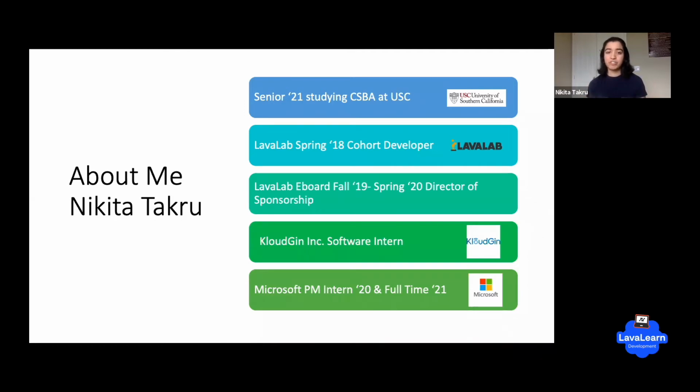After my junior year of college, I wanted to try out what the PM role was. So I joined Microsoft as a PM intern, and I also had a great experience there and will be joining full-time as part of the Azure Data Group in Microsoft after graduation.